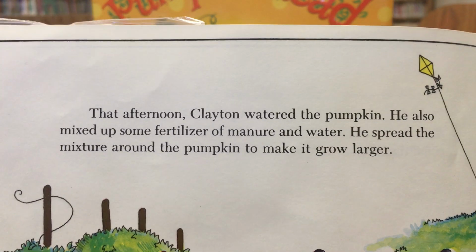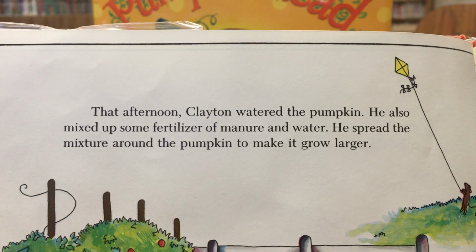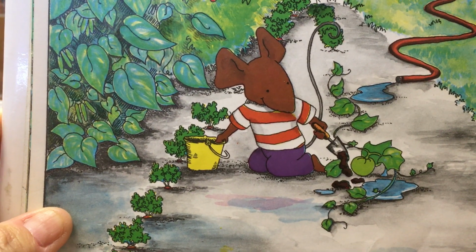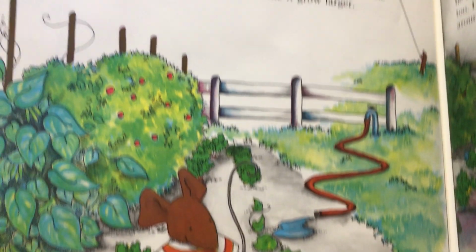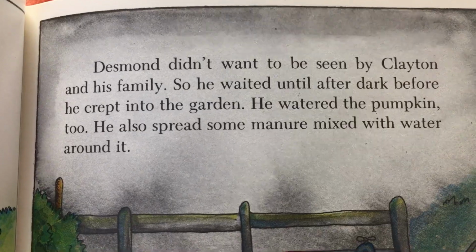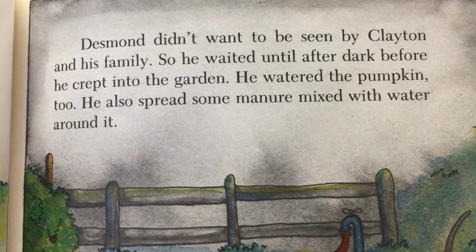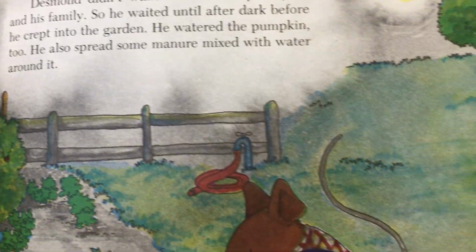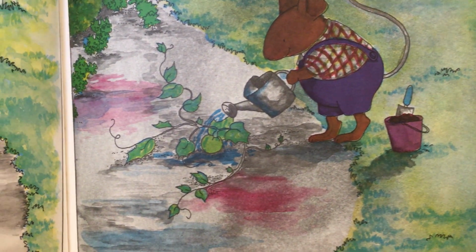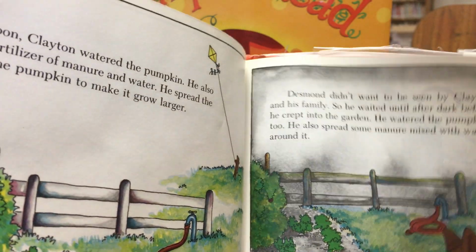That afternoon, Clayton watered the pumpkin, and he also mixed up some fertilizer of manure and water, and he spread the mixture around the pumpkin to make it grow larger. Desmond didn't want to be seen by Clayton and his family, so he waited until after dark before he crept into the garden. He watered the pumpkin, too. He also spread some manure mixed with water around it. You know, the bad thing about that is when you put too much manure on there, sometimes it burns the plant and it just doesn't do well at all.